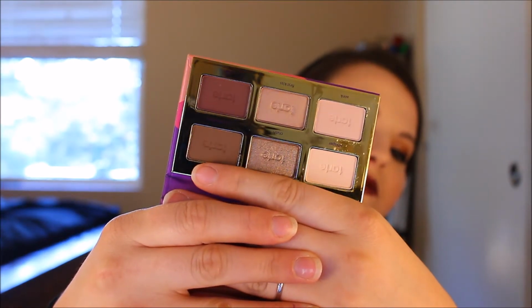So the next thing that I got is the Tartelette Tease palette from Tarte. It's super cute packaging. It just comes with 6 colors, and it looks like there are 4 mattes, one very shimmery one, and one that just looks like a sheen. I haven't even swatched these yet, so let's try it. I'm gonna swatch this one right here, and it is called BFF.